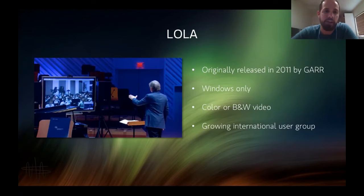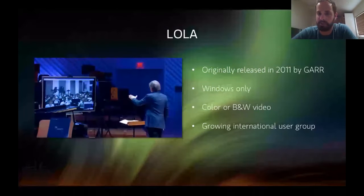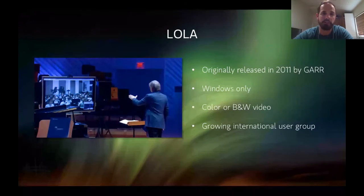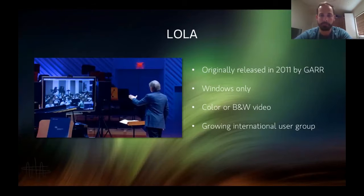Lola, which is Claudio's tool, and I think if I've got the schedule right, he's already explained this, so I'll try to breeze past this one. But they originally released this software in 2011. At the time, it was black and white only. It remains a Windows-only tool, but it really is groundbreaking in the sense of latency. So they've been able to limit the latency of the software to 3 to 5 milliseconds.